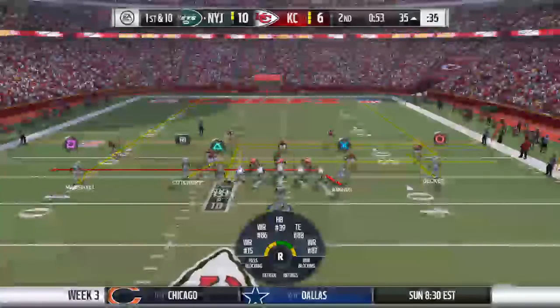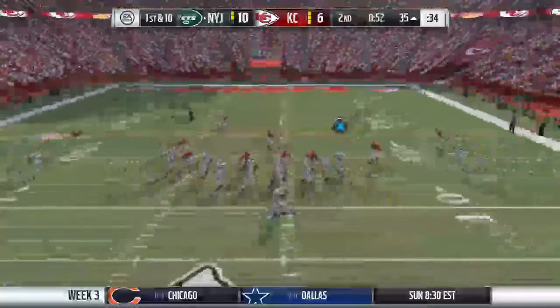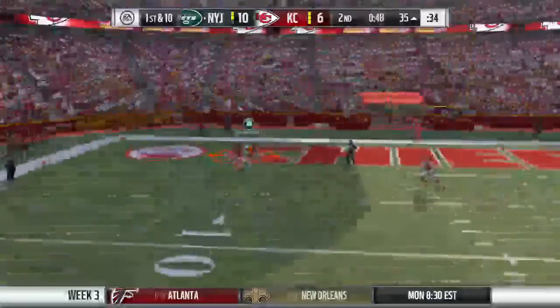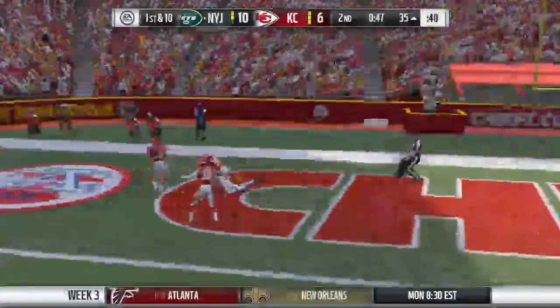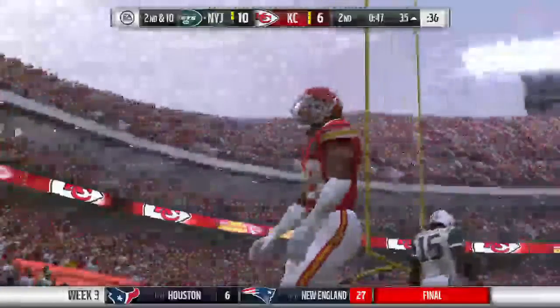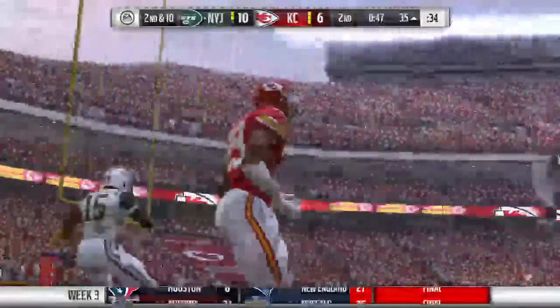It's a 5-receiver set, 3 to the left, 2 to the right. They'll look to throw. Taking a shot here for Marshall. That's going to be knocked away and incomplete. They were trying to go to Marshall that time, and that'll make it 2nd and 10.